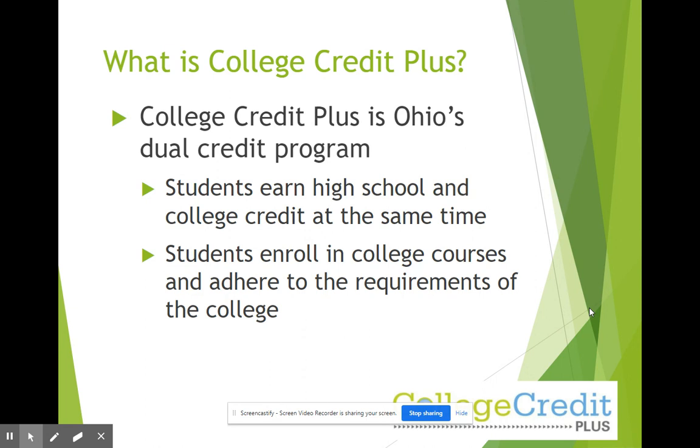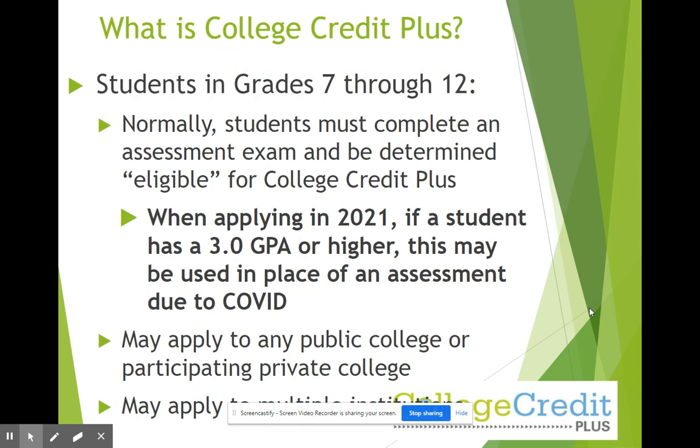So, you asked the question, what is College Credit Plus? College Credit Plus is Ohio's dual credit program. Dual credit meaning a student can take a course through a college and receive not only high school credit, but also college credit. Students enroll in college courses, they must adhere to the requirements of that particular college.